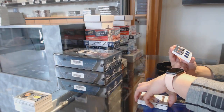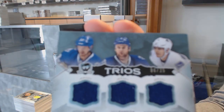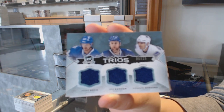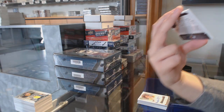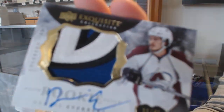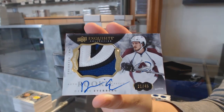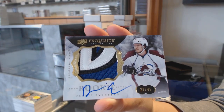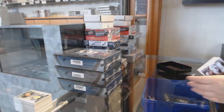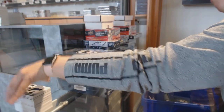We've got a trios for Vancouver, number 25 of Sedin, Kesler, and Burrows. And an exquisite rookie patch auto, number 45 for the Colorado Avalanche, Dennis Everberg. That is half the case, folks. We got all that from half the case.